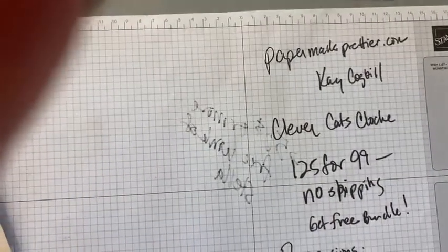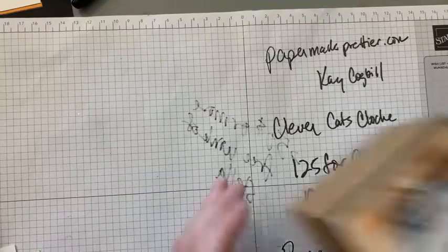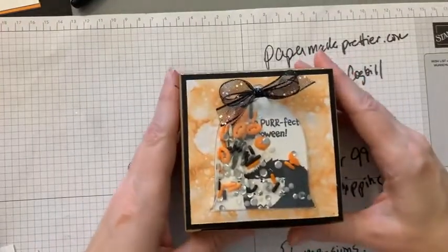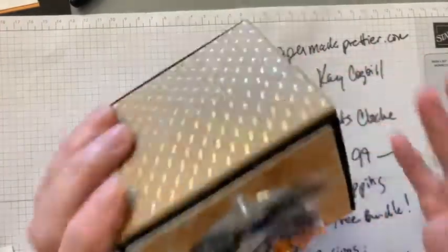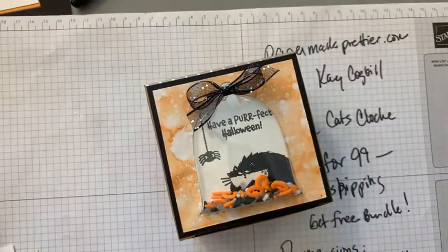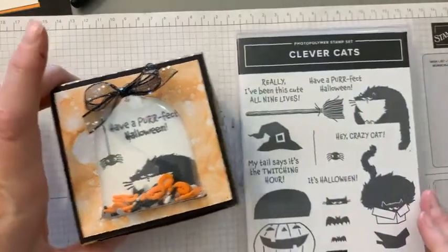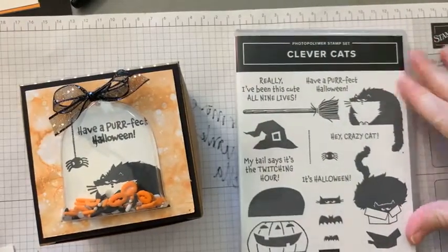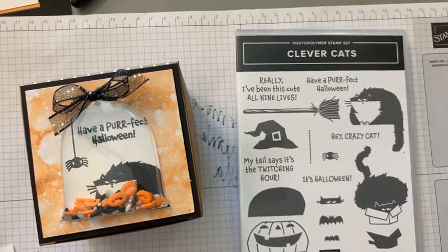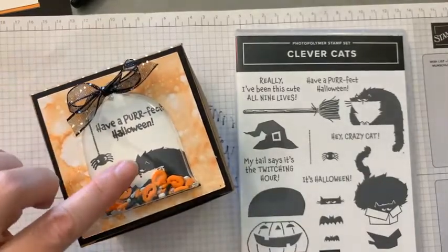I did something that I'm going to change. There's always one thing that after I make it, I'm like, I'm going to change it up a little bit. So you'll see when the time comes. But the star of the show here is the Clever Cats stamp set. This is one of our cute Halloween sets. This was one of the first ones on my Halloween list. But I wanted to make a Halloween treat box, and I wanted to use the cloche.